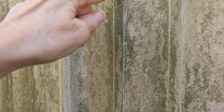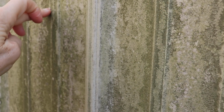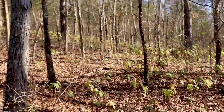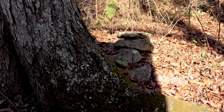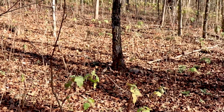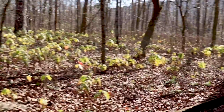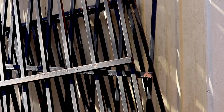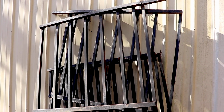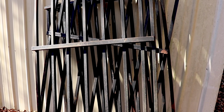Oh, this really needs, I don't even know if that would come off with power wash. I've seen a bunch of this. I don't know what this is. I'm just taking a walk around my pole barn. There's a lot of rock on this property. I wonder how far I would have to go. Huh. Looks like some kind of a gate. I wonder where that was. Maybe across the driveway.